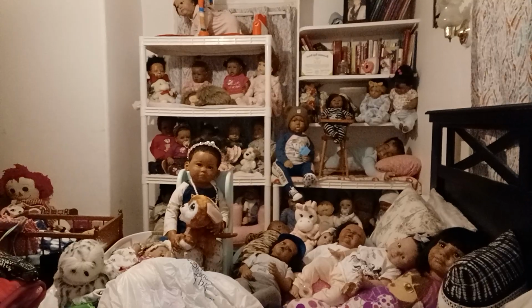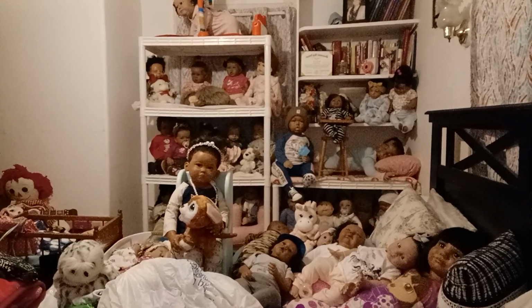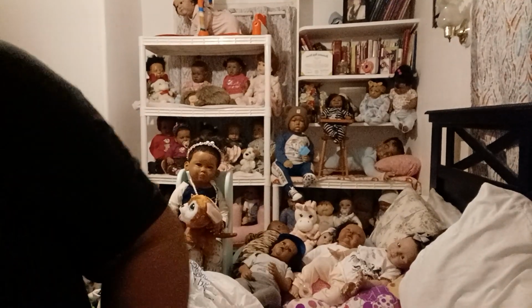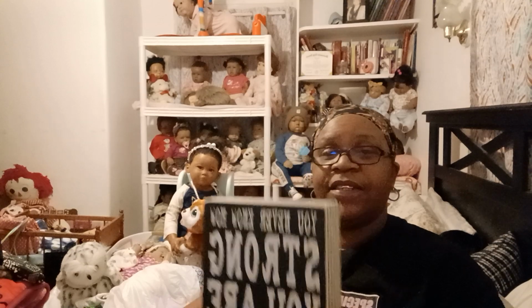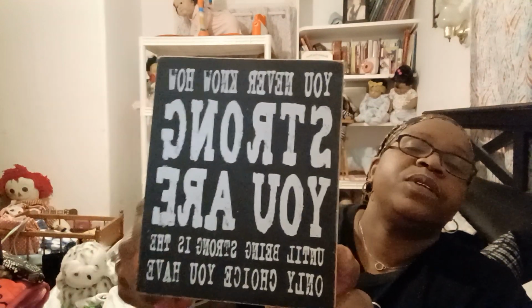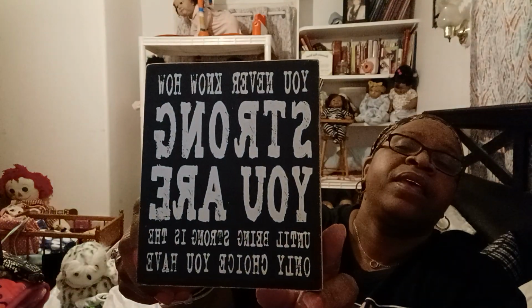I'm finding all these nice little pieces out here. I mean, I'm really excited. Like this here, I found this, and I thought that was really, really positive. It says, you never know how strong you are until being strong is the only choice you have. And this is me. I had to pick this up.